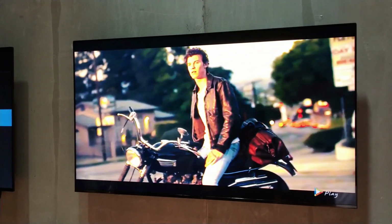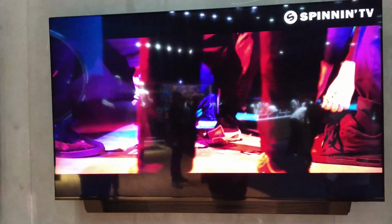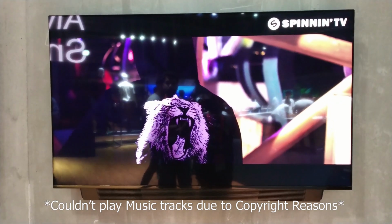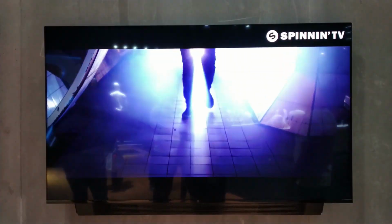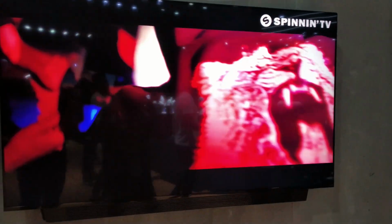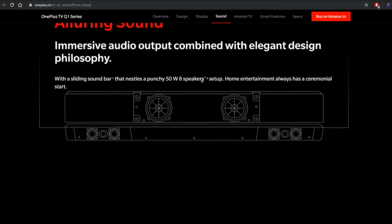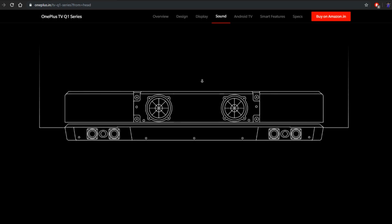Now, coming to the speakers. In one word, they are the best in class. With the help of a 50-watt speaker config and Dolby Atmos, the bass is punchy and has depth. Mids are crystal clear and the treble is rich. The soundstage is pretty defined and wide, and you can easily distinguish frequencies in every range of the spectrum. In such a big demo environment like this, the speakers sounded just like you are in a living room. OnePlus engineers have done a great job.